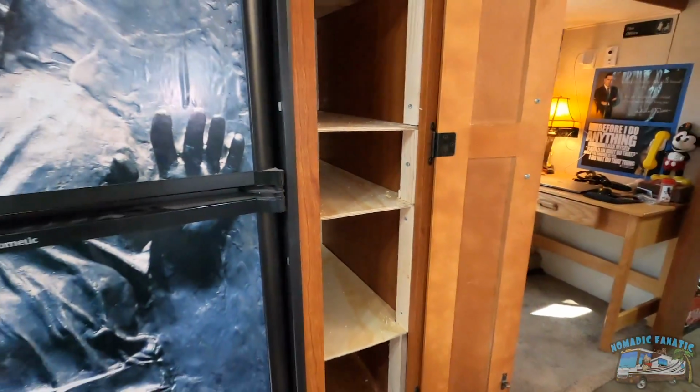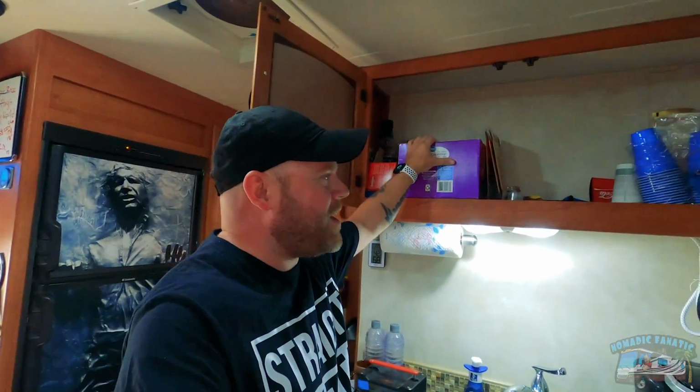Let me load it up and we'll see the difference here. All right, you ready for the reveal? This is going to shock you guys. First of all, before I even open that cupboard, I had so much extra room in here now that every food item that was up here is now also combined with what was over there, except for my coffee here.